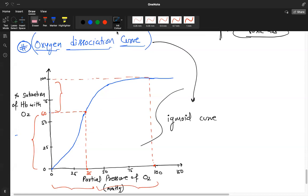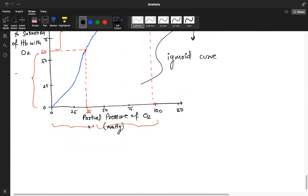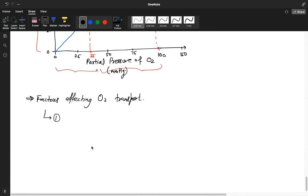Great. So if this curve is clear, let me tell you how this curve is achieved and what the reason is for this disparity that you see. Why is it so big just to achieve a small number of hemoglobin saturation? Now, write down the next heading: factors affecting O2 transport. And the first factor is the opposite, like the enemy.